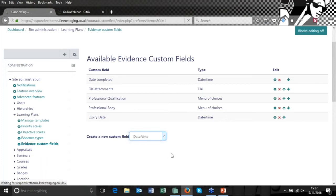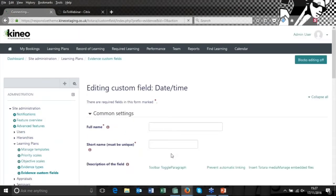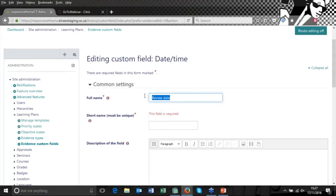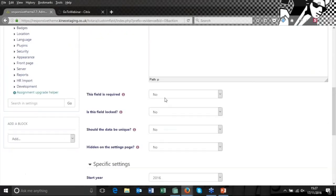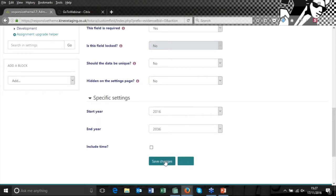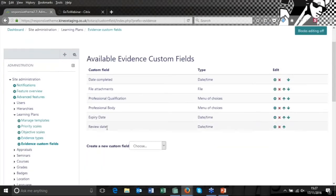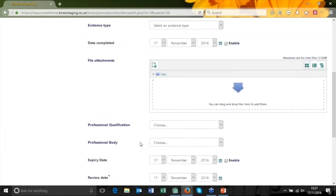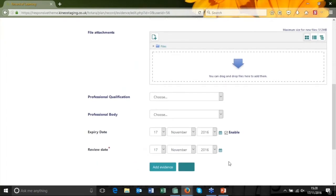So I'm going to do a date time, and I'm going to put in a field called review date. I can say whether it's required or not as well. Yeah, that will do. Now I have a new field at the bottom of the form called review date. If I log in as Chaz again, as the learner, and add evidence, hopefully what we will see is my new field there, which we do, so that's good.